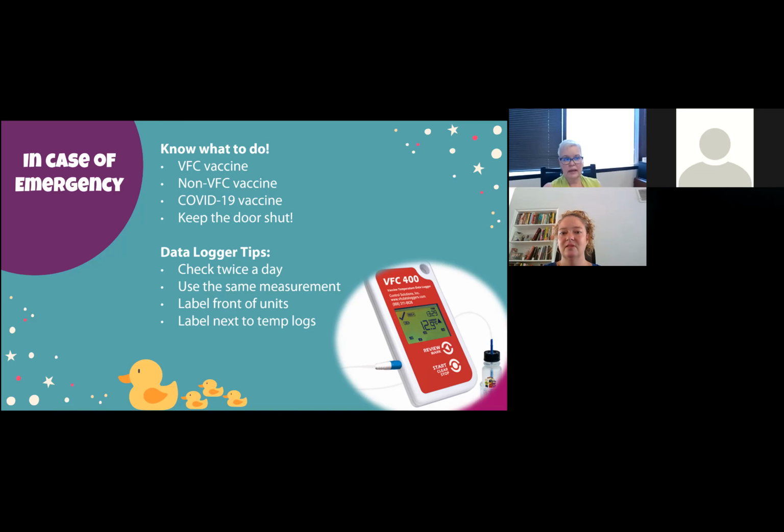Well, you're going to check the temperature twice a day. You're going to use the same measurement again. You're going to label the front of the units with the appropriate temperature, and you're going to label next to the temp logs. Inevitably the most common error, and it happens, is that when you look at the temperature log, you discover that folks have been documenting 31.9, 32, 34, and they do it for a week or two. Sometimes having that big sign on the refrigerator that says 36 to 46 will stop you when you see a temperature that's out of range.